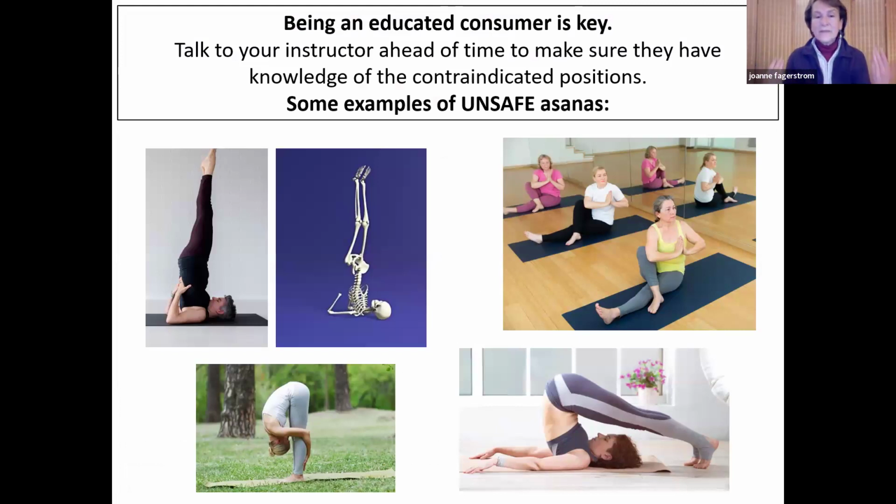All of these things I don't want you to ever do again. If you're doing them now, stop right away. It's especially top left, bottom right. This is a compression fracture just waiting to happen. The forward bend on the bottom left, it's a lot of spinal flexion. I mean, obviously this person is extremely flexible. I couldn't do that if you paid me money, but my hamstrings have always been tight.